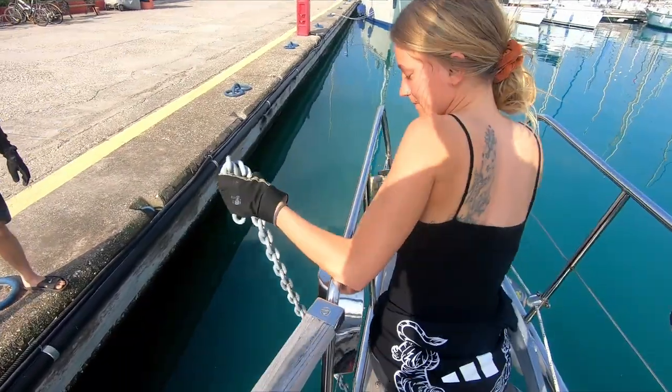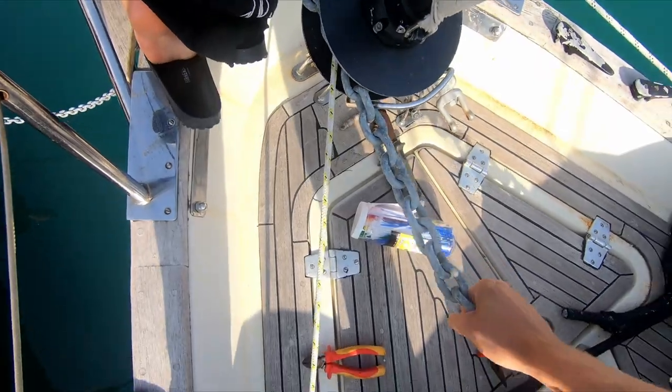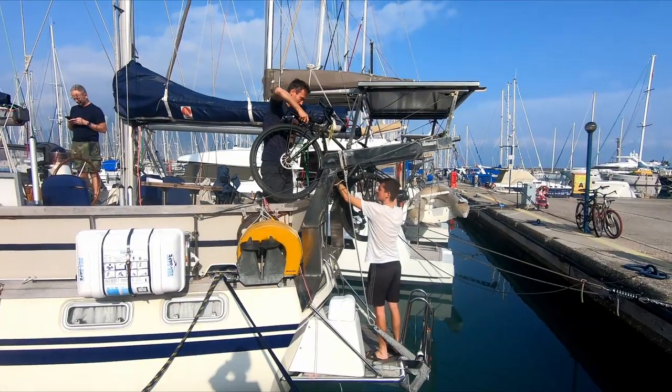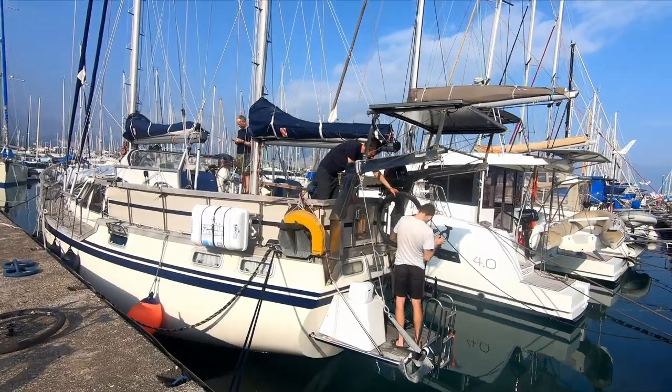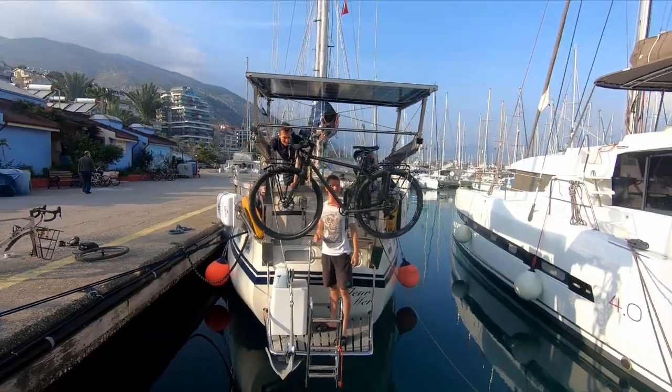Help I can. All right. But how on earth do we transport three non-folding bicycles on a sailing boat?